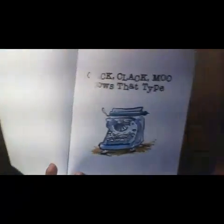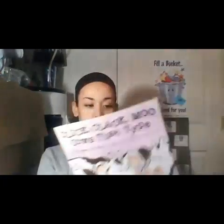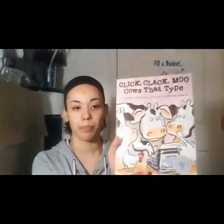This is called a typewriter. If you look here, there's a better picture of it. And so this is almost like a computer. And so you type on the buttons here, and then a paper comes out of what you are writing. So let's find out what this story is about. It's called Click, Clack, Moo, Cows That Type by Doreen Cronin, pictures by Betsy Lewin.